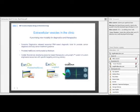And so despite that, there are a few companies that are working on products surrounding exosome-based diagnostics, the primary one being Exosome Diagnostics, and they have a product on the market which is Medicare reimbursable called Prostate IntelliScore, which works in conjunction with standard PSA testing to improve the accuracy of early diagnostics for prostate cancer. There's another company, Kodiak Biosciences, which is focused more on the therapeutic value of exosomes, and they're interested in engineering exosomes to contain specific therapeutics that they can target to specific sites for targeted therapies for both cancer and other diseases.